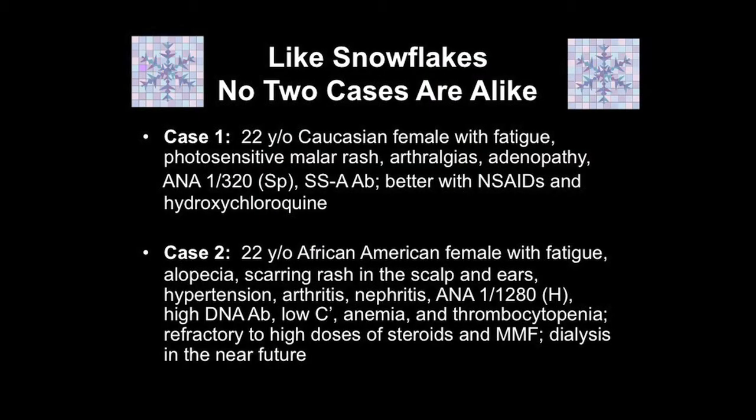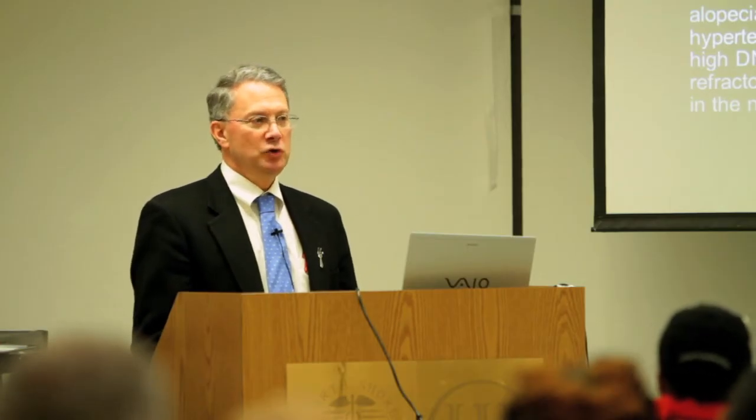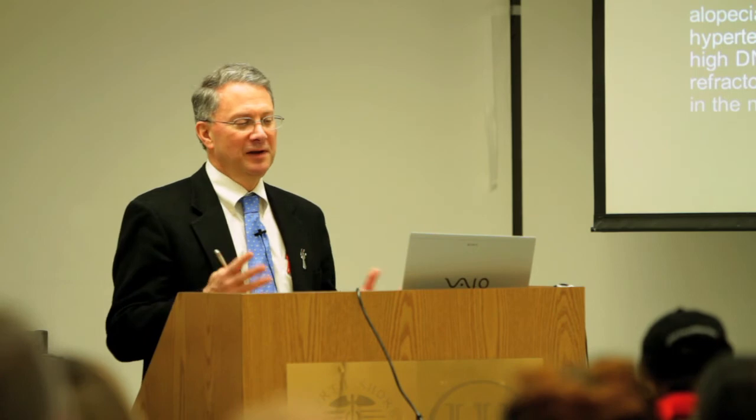But this particular patient, unlike the first patient, did not respond to high doses of steroids and did not respond to mycophenolate mofetil, MMF, which is CellCept. And this patient is facing dialysis in the near future. So it's very unusual to find two lupus patients that are alike. They may share some features, but if you go through all the features, usually patients are somewhat unique.